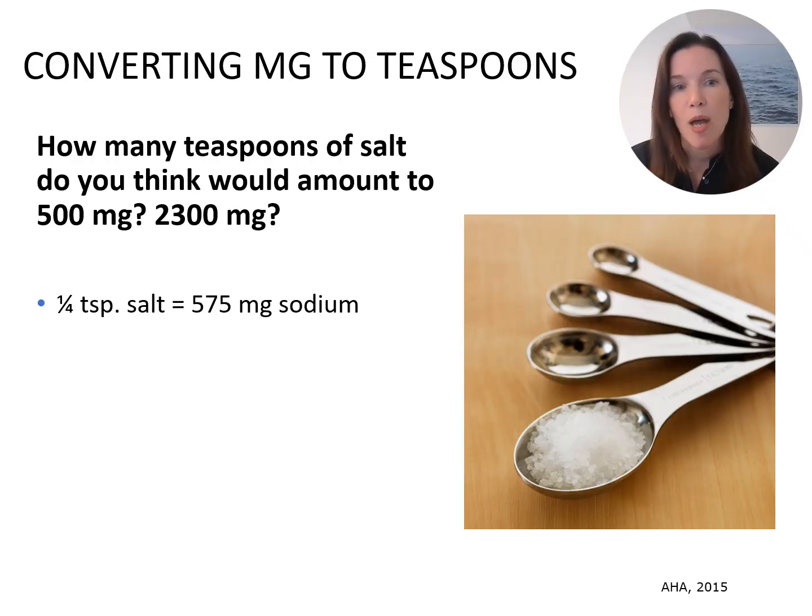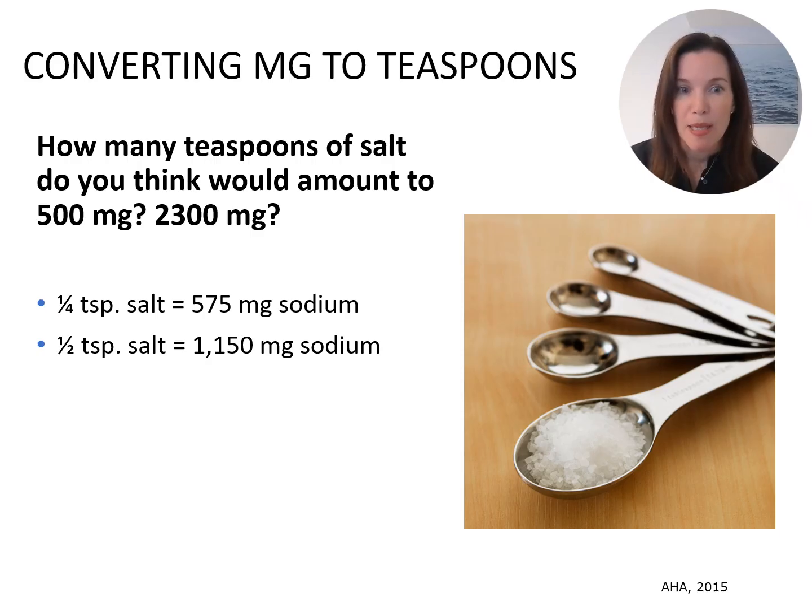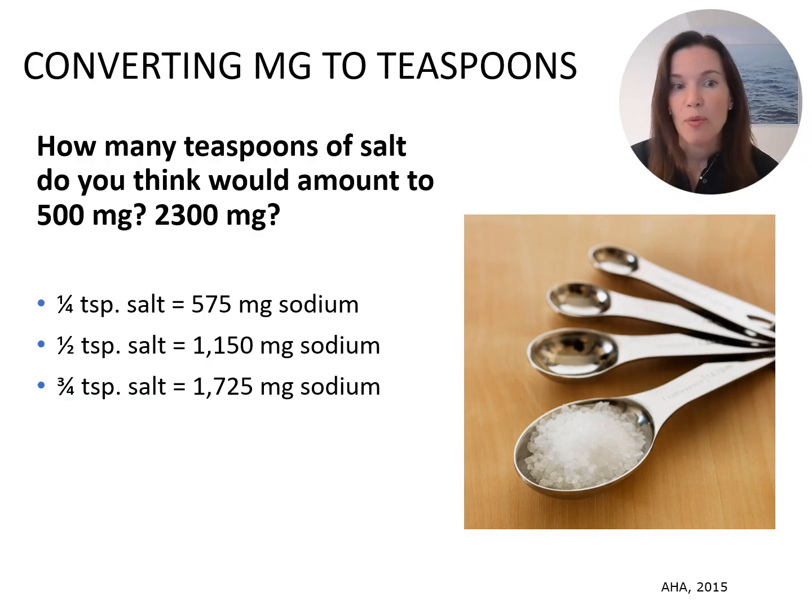So it turns out that 1/4 teaspoon of salt equals 575 milligrams of sodium. So to keep your body running properly, you need under 1/4 teaspoon of salt a day. 1/2 teaspoon of salt equals 1,150 milligrams of sodium. 3/4 teaspoon of salt equals 1,725 milligrams of sodium. And 1 teaspoon of salt is the equivalent of the 2,300 milligram sodium target for everybody across the United States.